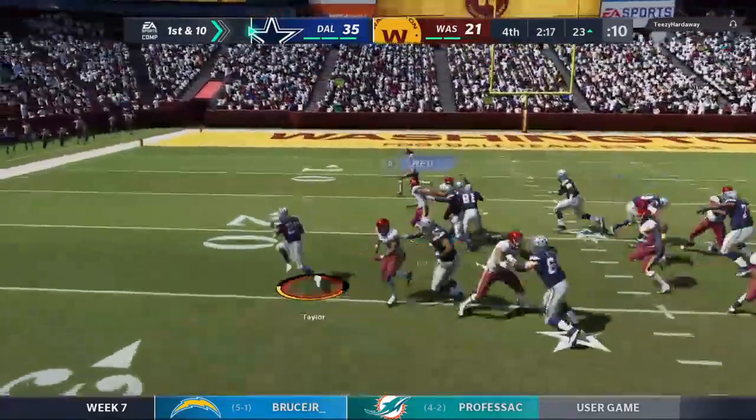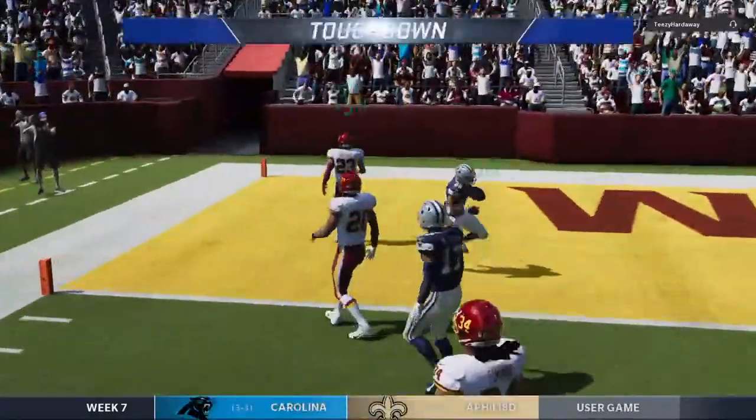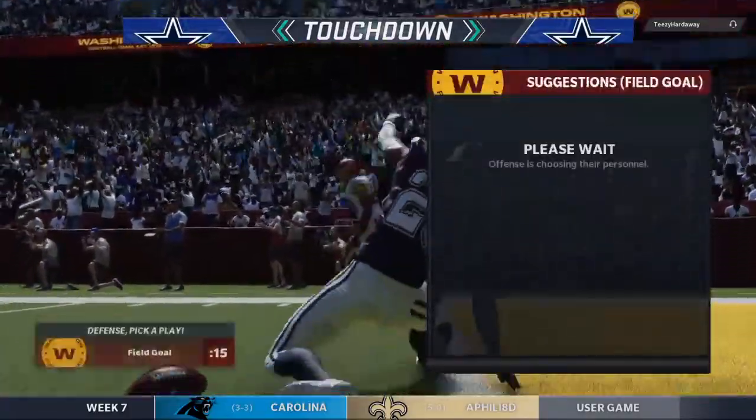They'll run on first down. Taylor. He's got the first down inside the 10. And he'll take it into the end zone for a Cowboy touchdown.